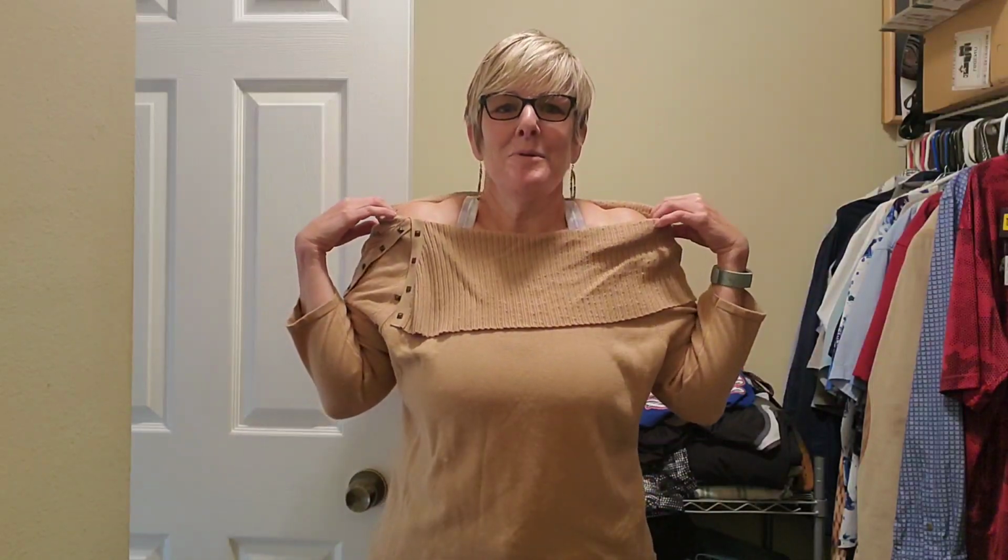This is a keeper. This is one of my favorite sweaters, and it still fits. Last year, it was a little snug. This year, it's a lot. This is supposed to be a 3/4 sleeve, and of course, it's not supposed to be an off-the-shoulder sweater. But it'll work for this winter. But in the spring, this has to go. It's just going to be too big. It's just not going to fit me right. This one will go in the spring.